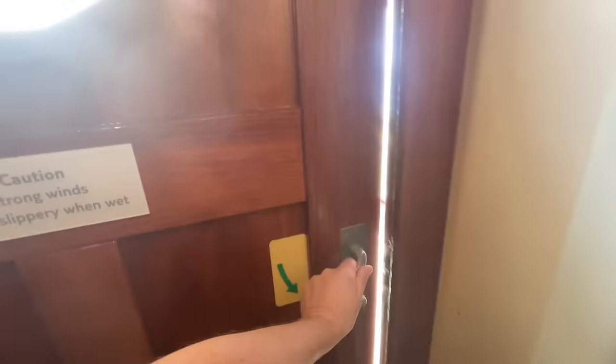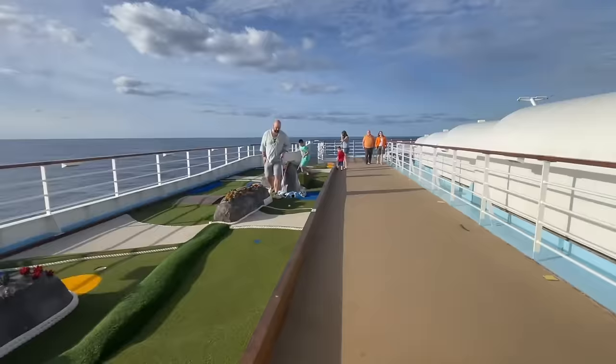And to access the golf course from the sports court, you need to head across the width of deck 12. Yes, I'm demonstrating this for you. There's no charge for crazy golf, nor do you need to book in advance. Just rock up and knock those balls about.